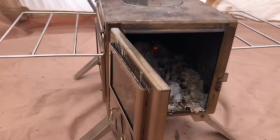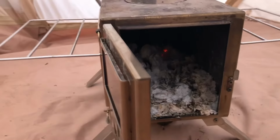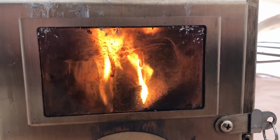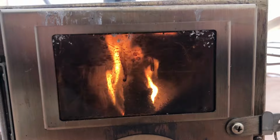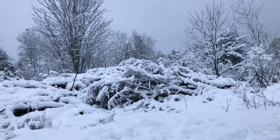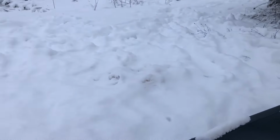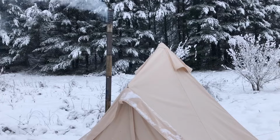And I haven't put any wood in since about 6 o'clock. Oh, we still got some hot coals. I might be able to resurrect it a little bit. Took me long enough, but I just got the fire going again. It's so beautiful. Still lightly snowing. It was snowing like all night. Probably got at least another 2 or 3 inches last night.